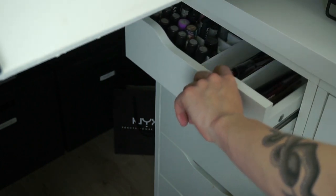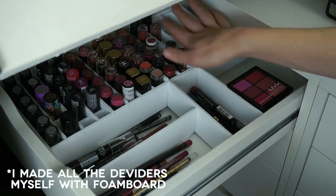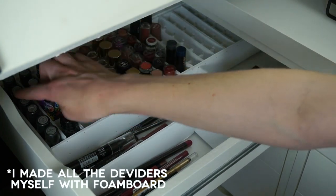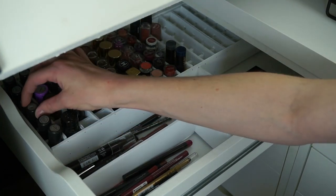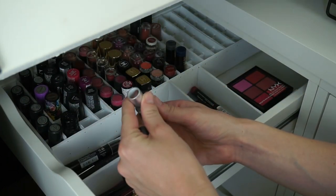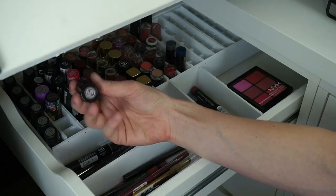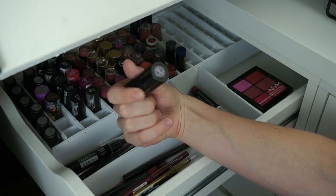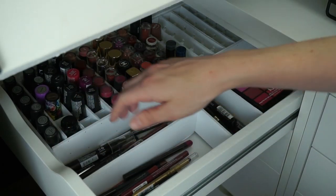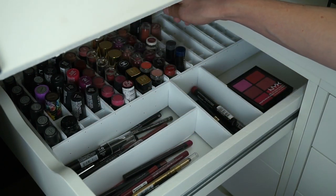So, let's open the first drawer. This is my lipstick drawer, as you can see. Here are all my lipsticks. I've got a bunch of MAC lipsticks right here. My favorite MAC lipstick is Stone, which is this one. It is a gorgeous color. I also really like my Kat Von D lipstick in the color Piaf. And other than that, I have a bunch of NYX lipsticks. I have some Chanel and YSL lipsticks.